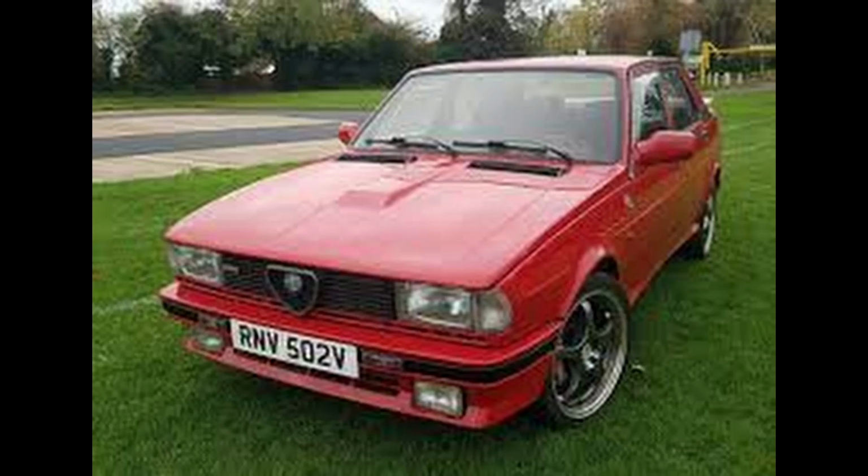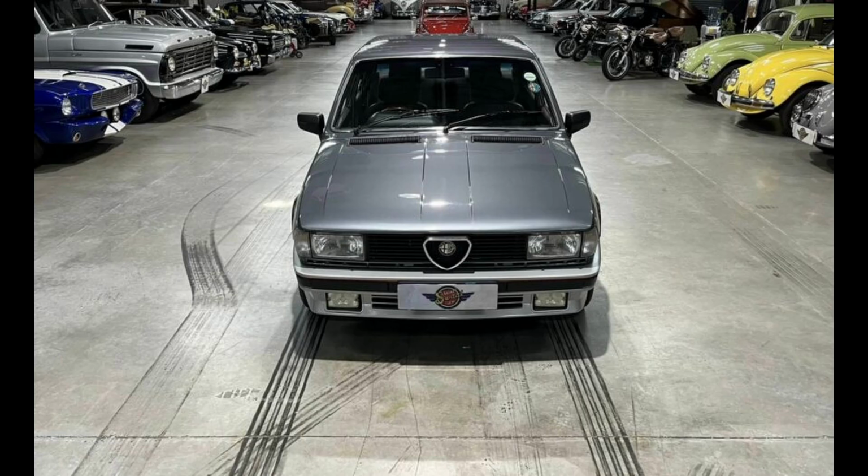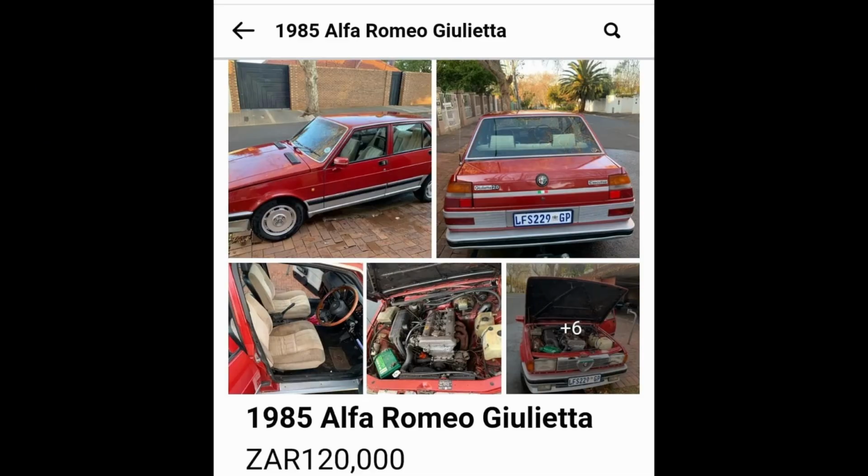Like those ones. And I've seen them on Marketplace. The Giuliettas, anywhere between 80 and 130k. I mean, they hold their value very well. I know of one that sold for 200, and I know of another one that sold for 160. Sure, they were pristine though.